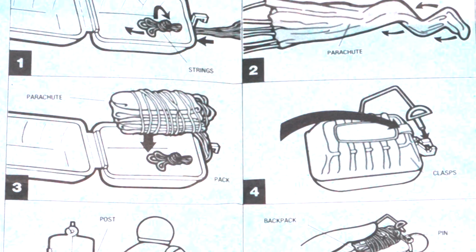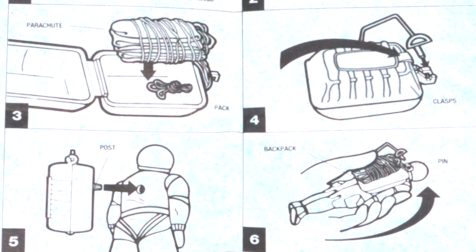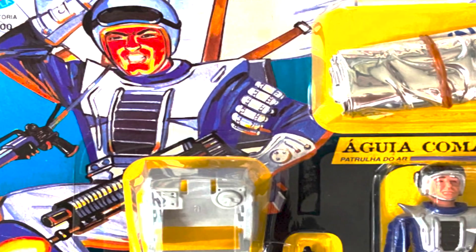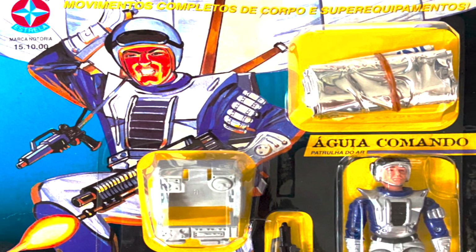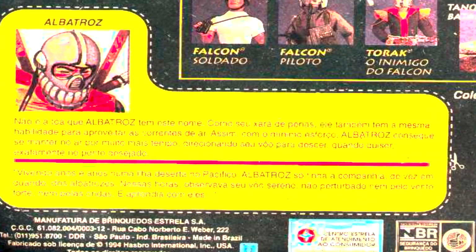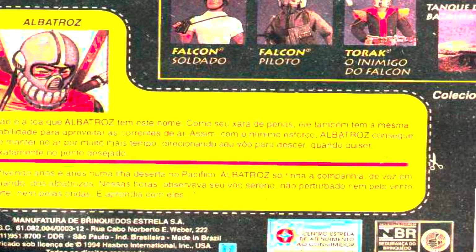These all came with the Sky Patrol parachute pack, which itself was just like the parachute pack you could order by mail in 1985. Estrela in Brazil added Aguia Commando to the team, using parts from Sneak Peek, Scoop, and parts of Maverick. Maverick, Sneak Peek, and now Knockdown were also used in Brazil to make Albatross. Sky Patrol there battled Cobra, Night Vulture, and Flying Scorpion.